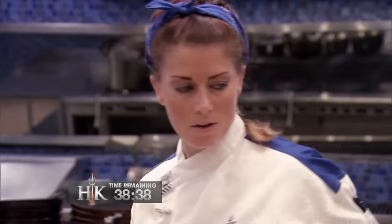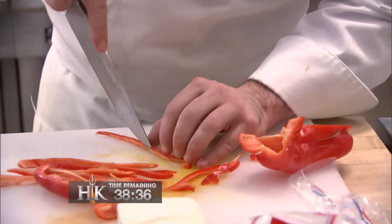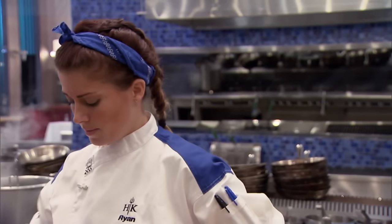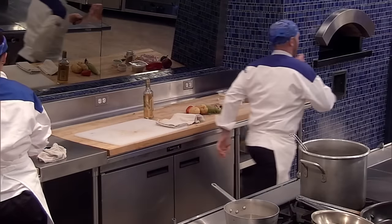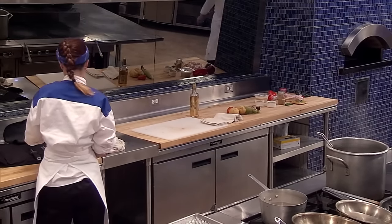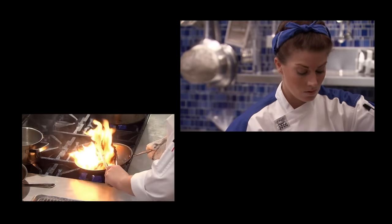Ryan has no idea what the hell she's doing. I just don't have no respect for her in any way, shape, or form. I'd love to see her just tank. Polly, what can I put with the French lentils? I have Japanese and French. Polly, this sucks. One third of the way gone.